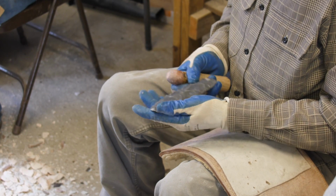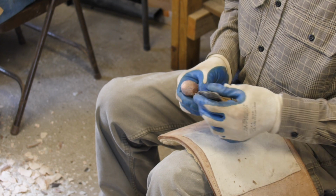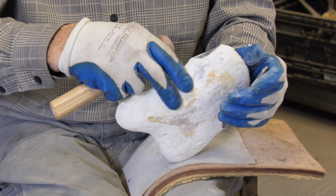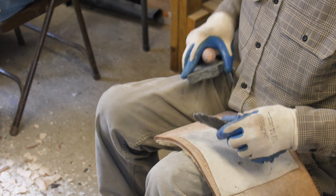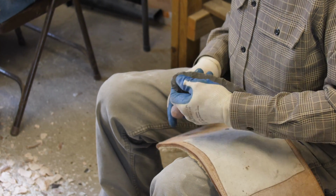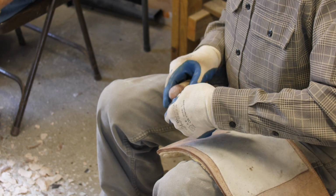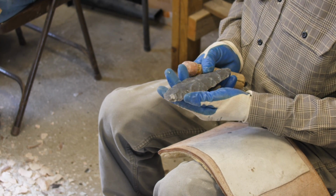Now you'll have on there what this looks like when we started on your film. And now you can see what it looks like after we get it finished. We're getting there.